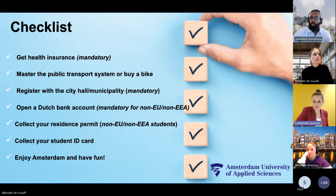Open a Dutch bank account, especially for the non-EU and non-EEA students. Collect your residence permit, again, also for the non-EU and non-EEA students. For all of you, collect your student cards to get the discounts, to be able to print. And most important, of course, enjoy Amsterdam and have fun.